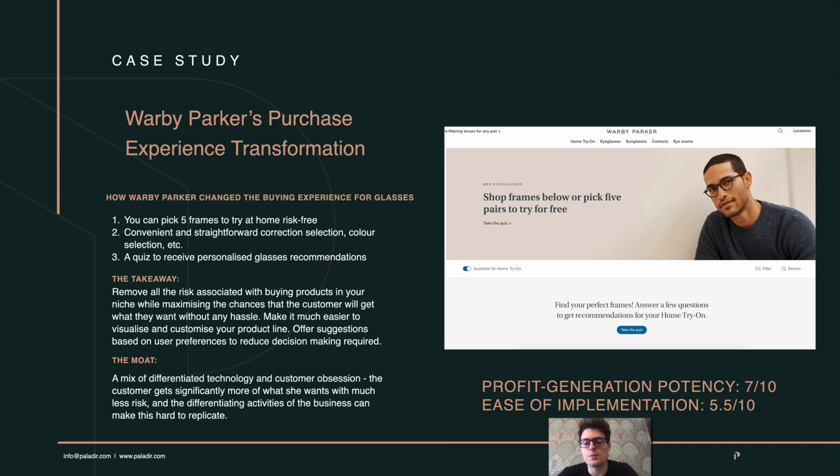The profit generation potency, I put it at a 7 out of 10 because the goal of this strategy is of course to charge more for your products, and the purchase experience improvement will not make everyone want to buy your product, and you can't necessarily charge crazy prices with this strategy. But obviously it's still a very sustainable profit generation potency, so it's still very good.